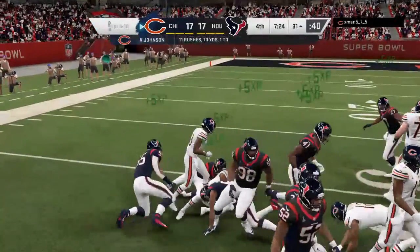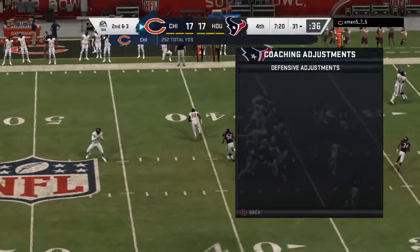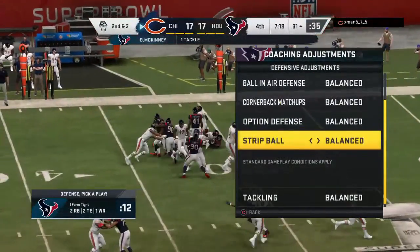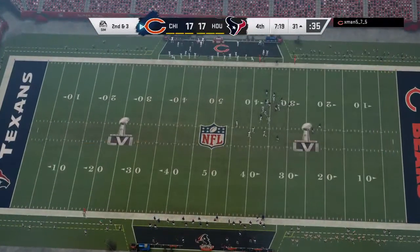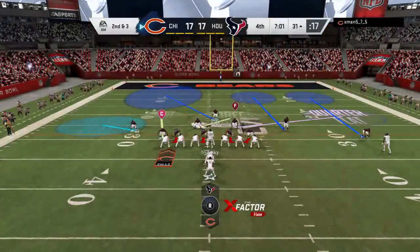A nice burst there as they'll get about 7 that time on the first down run. 7 yards on the pickup there, and it'll leave them with a 2nd and 3. Well, no matter how they phrase it, staying on schedule, staying ahead of the sticks, whatever you want to call it, 7 yards on first down, that fits the bill. A good run got 7 on first. Here's 2nd and 3.